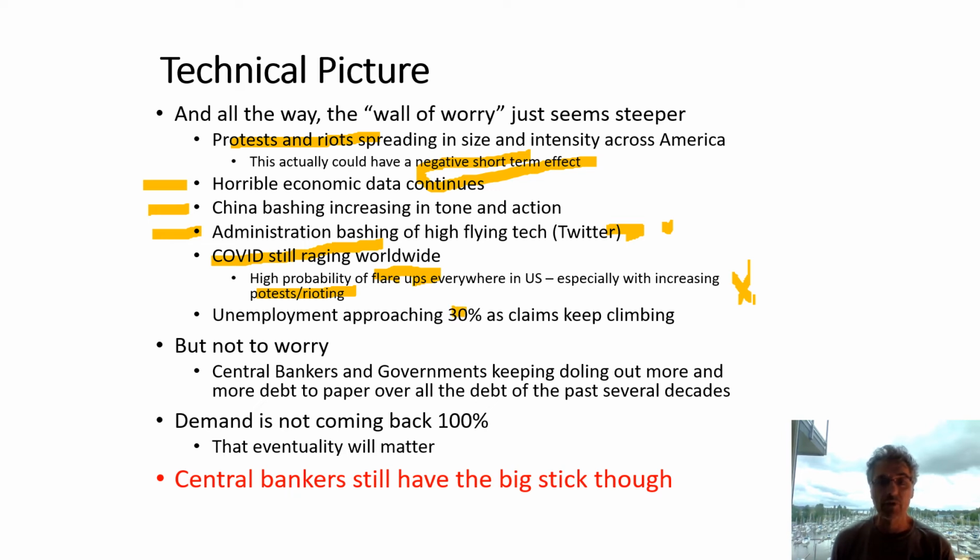Approaching the 30%. We've got unemployment numbers this week. The claims keep climbing, and I know they're climbing at a decreasing rate. So they kind of look like this on the chart. But still, this last week was 2 million on a weekly basis.